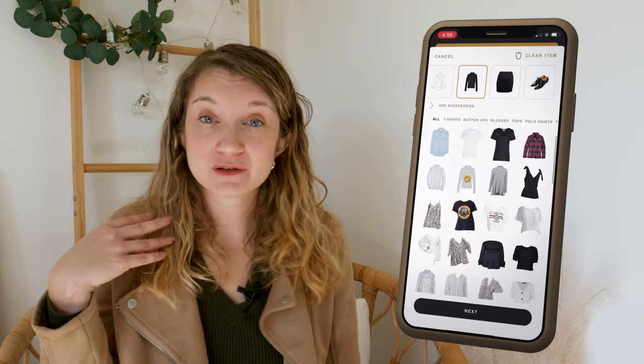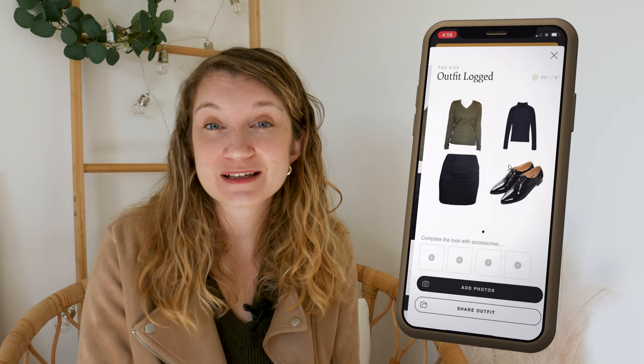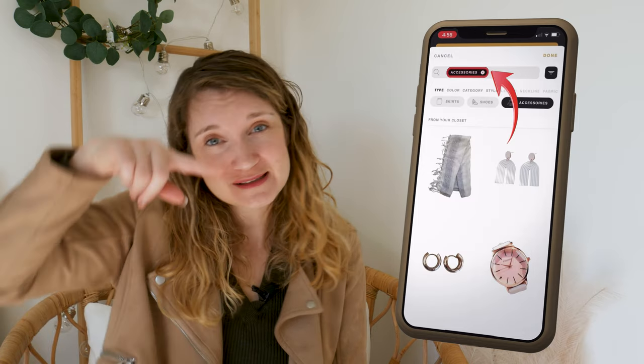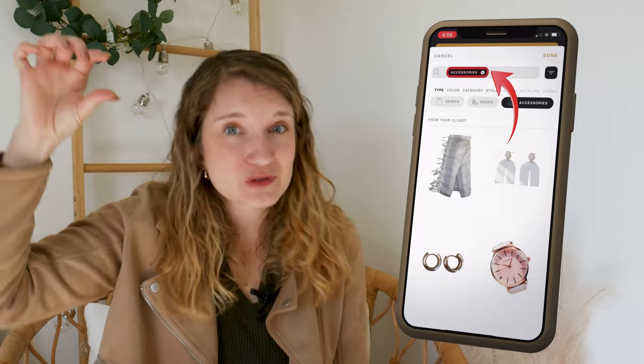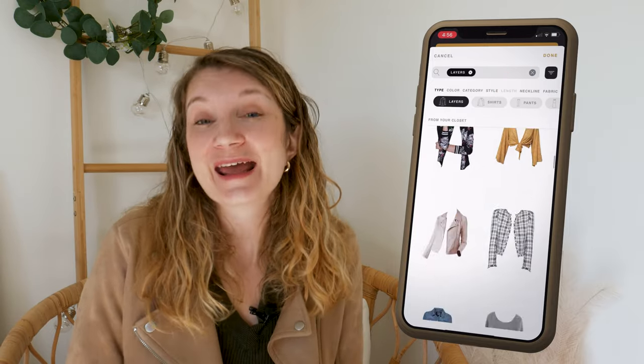One day I tried to add an outfit with a turtleneck, sweater, and blazer, and there just wasn't space for it. Although I have recently figured out that you can add shoes and clothing pieces to the accessories section. You just have to cross out of the accessories category in the top search bar, and then you can look through all of your wardrobe and you can add extra pieces in that way.